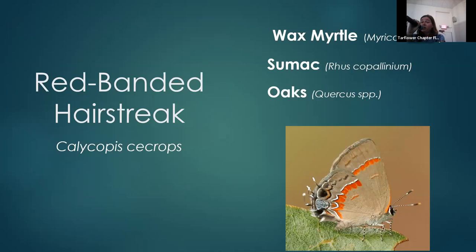Okay, red banded hairstreak. Again, another generalist. She'll use the wax myrtle, sumac, and oaks.